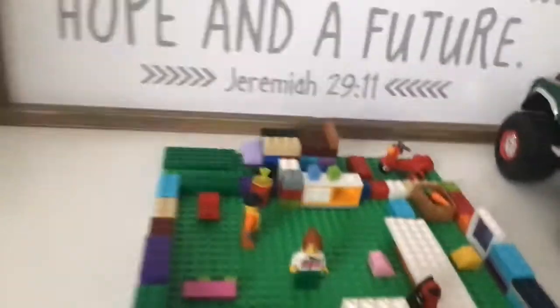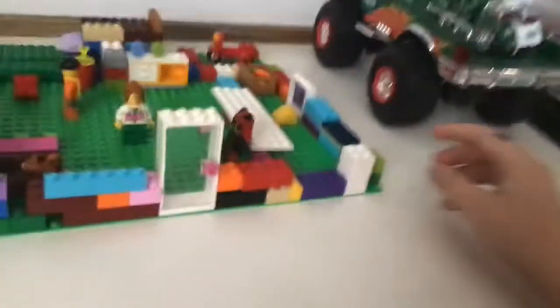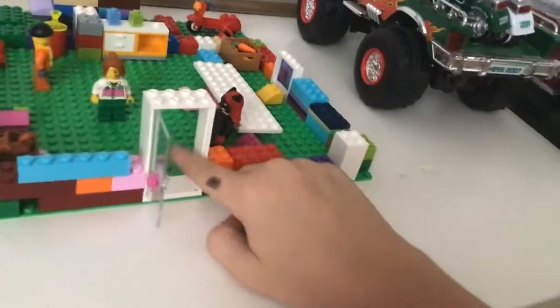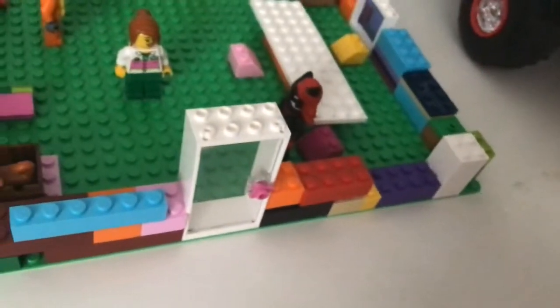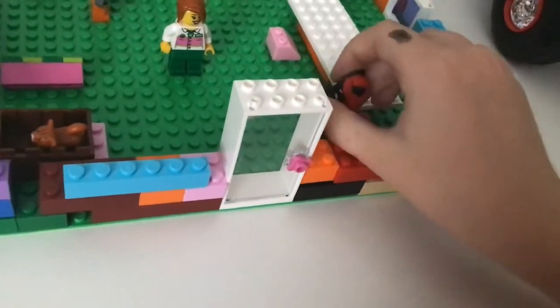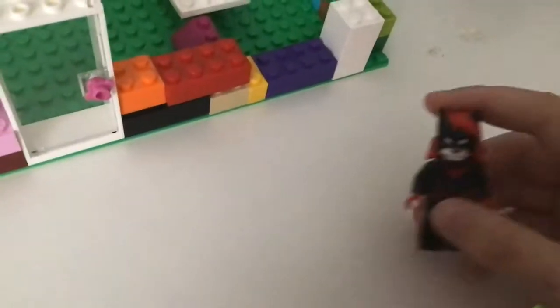Here's a view. Oh, and stop. No, it's not a store. Okay. So here's a cute door. So if you come over here, have Catwoman. There.